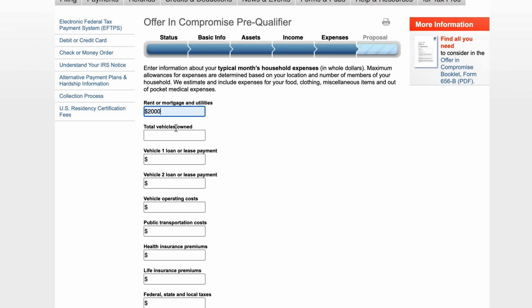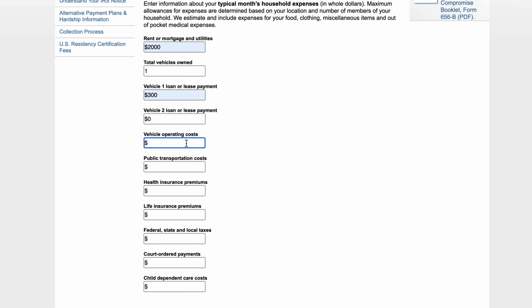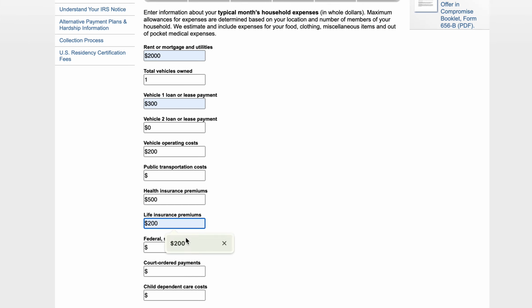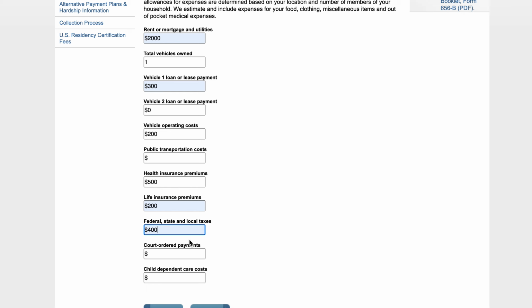So let's see, $2,000 of mortgage. We own 1 vehicle and we have a monthly payment of $300. Let's say $200 a month of operating costs. Health insurance premiums, let's say that's $200. Well, actually, let's bump that up. That's probably more realistic. $200 of life insurance, $400 a month in taxes. And then let's just say that we have another $100 of dependent care costs. So now we're going to get to our proposal.